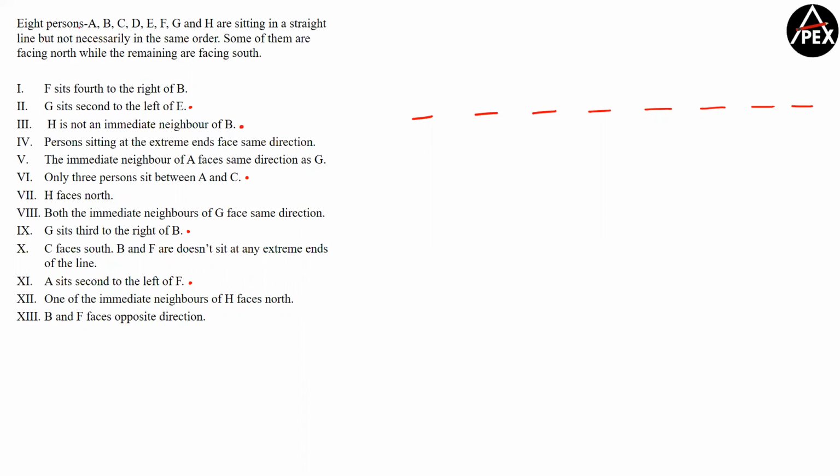Clear? So if I combine these two clues, 1 and 13, okay, let us say B is facing in this direction. We do not know whether that is north or south. Yes, so B cannot sit at end. Okay, so B cannot sit here. So if I place B here, yes, F sits fourth to the right of B, and let us say B is facing this direction. This can be either north or south.